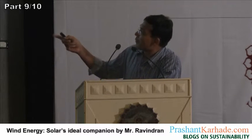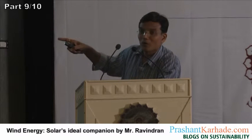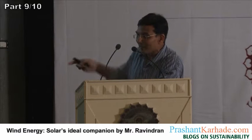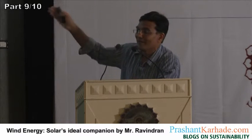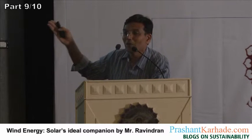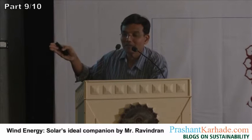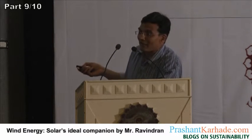Now you can appreciate what I've been telling, the comparison of power output from small turbines as well as big turbines. You can see below 4 meters per second, we are better off. At higher wind speeds, we are not talking of that regime at all. We are talking of 4 to 5 meters per second or maybe 6 meters per second. This is a typical layout of that.